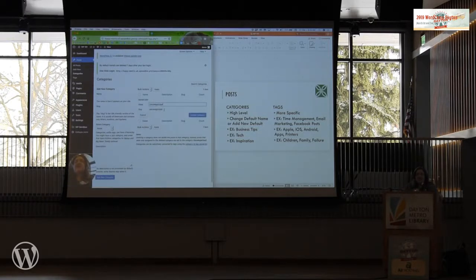You can actually change the name of this default category. Sometimes I name it general or something like that, or news, or whatever that main thing is I'm using the blog for. Or you can add a second category if you want to leave uncategorized as the default. You can make a new category named whatever you want. And then when we go to settings, you can say, my default is not uncategorized, it's this new one that I made.